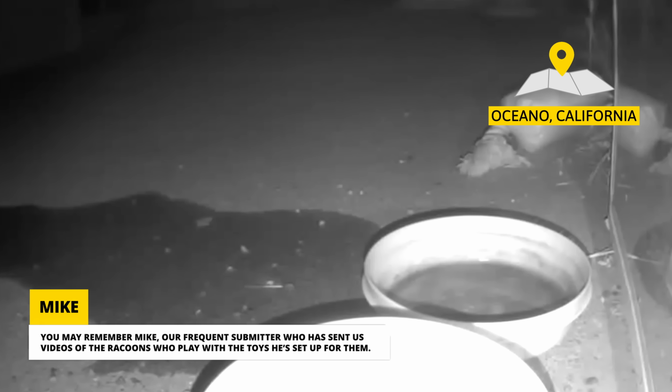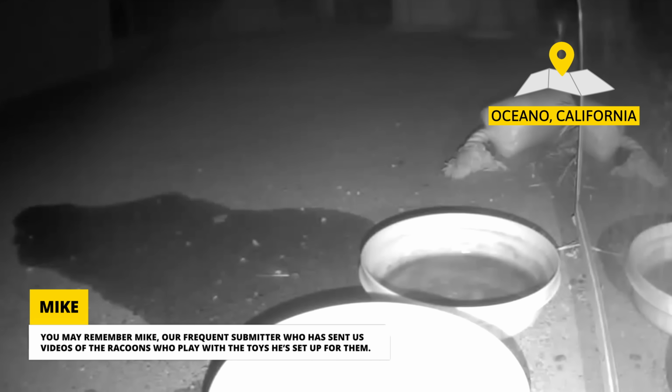You may remember Mike, our frequent submitter who has sent us videos of the raccoons who play with the toys he's set up for them. Today he's back, but this time his animal visitors were opossums. In fact, these are baby opossums, and it looks like Mama is thirsty. Thanks for making the lives of your local wildlife a little easier, Mike.